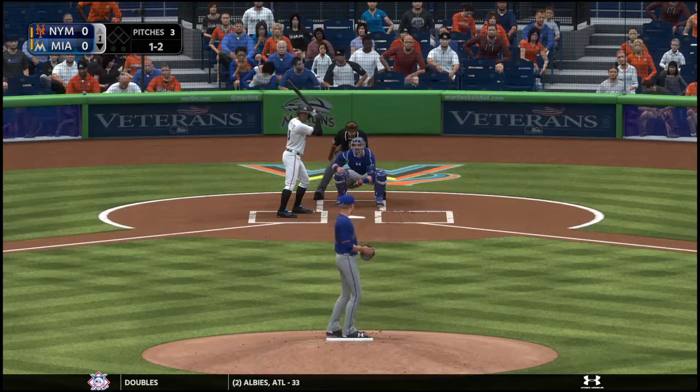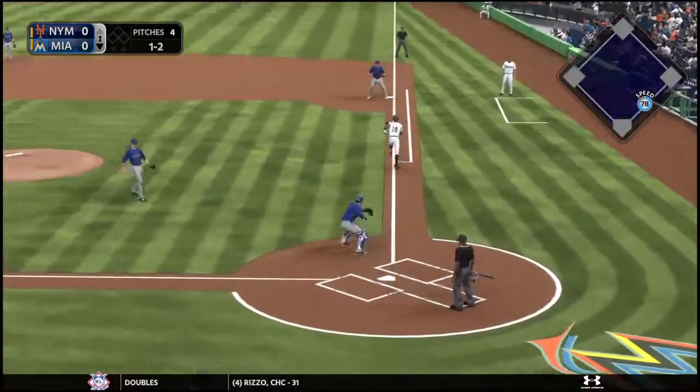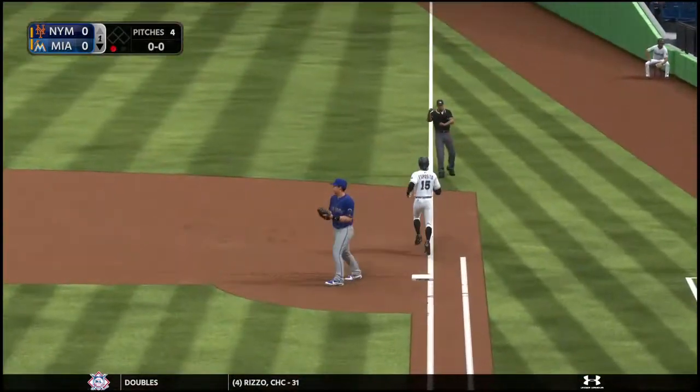The 1-2. A swinging bunt out in front of the plate. 1 away.